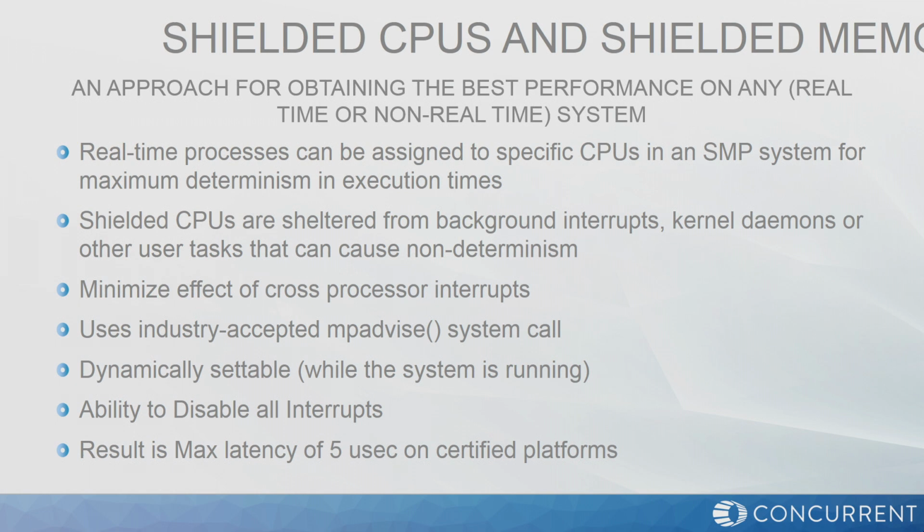Now, it is true those constructs are available in standard Linux, but they don't work in terms of your applications will get interrupted. You can't control all the interrupts the way we can, and you don't get the levels of latency and performance that RedHawk gets you today. So all of this technology essentially means that using this, it's transparent to you. Your application can be put in this environment, and you don't have to change your code, and you're going to be running real time. So people like it for that as well.